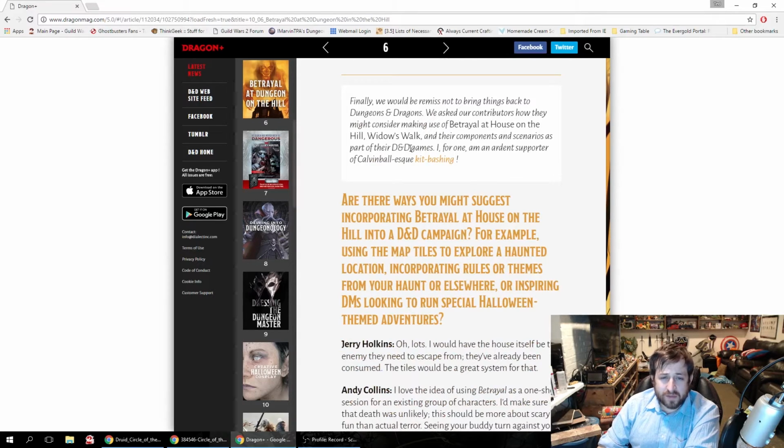We asked our contributors how they might consider making use of Betrayal at House on the Hill, Widow's Walk, and their components and scenarios as part of their D&D game. I, for one, am an ardent supporter of the cannibal-esque kit bashing.